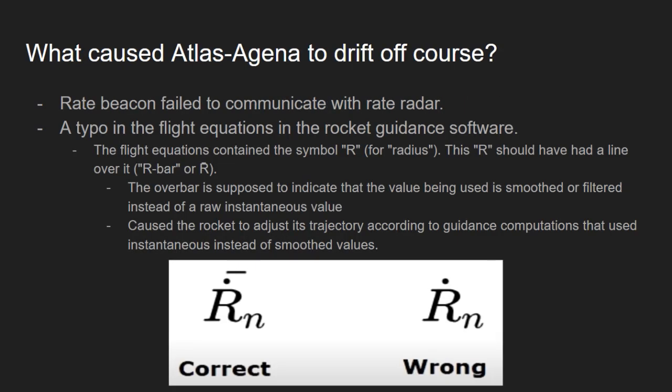What caused the Atlas Agena rocket to drift off course? Firstly, the rate beacon on Mariner 1 failed, and because of this, the ground-based rate radar was unable to use the signals that normally would have been transmitted for use in its velocity calculations, which would have been integrated into the equations calculated by the Burroughs computer. Secondly, there was a typo in the guidance equations contained in the software that was loaded onto the Burroughs computer, which ended up misguiding the Atlas rocket.